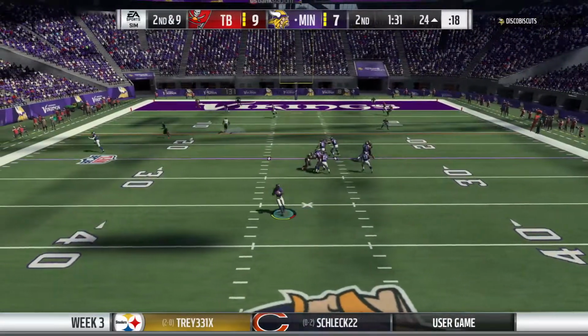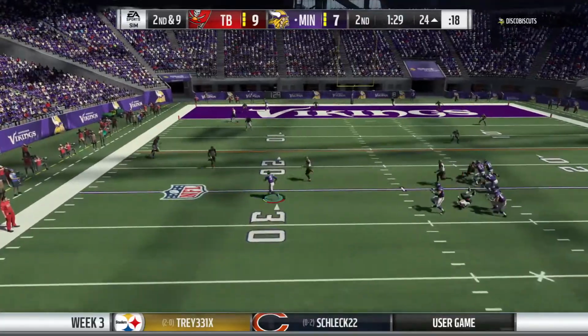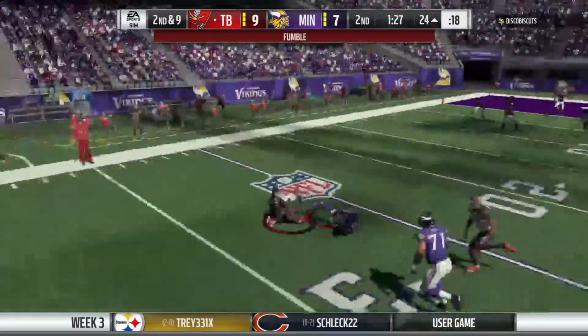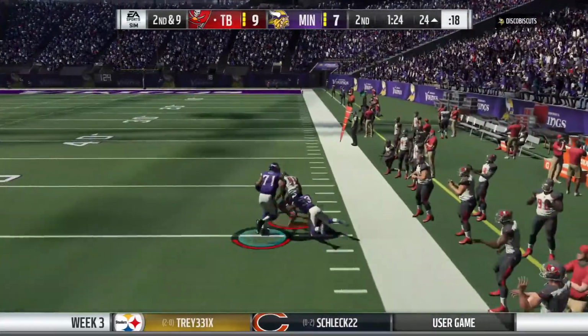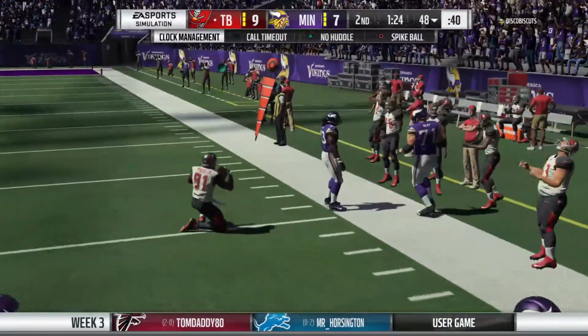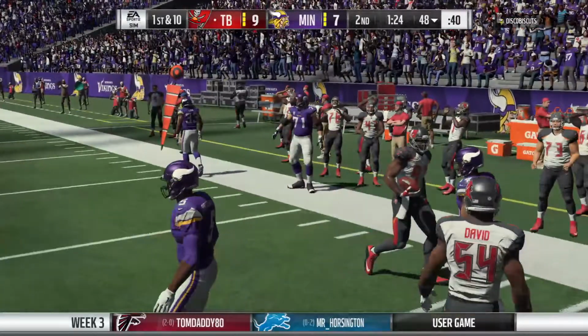Throwing is Bridgewater. Buying time to his left. Now he's hit, and Bridgewater loses the football. And it's picked up by the Buccaneers. And he'll bring it all the way back just a yard or 2 shy of midfield.